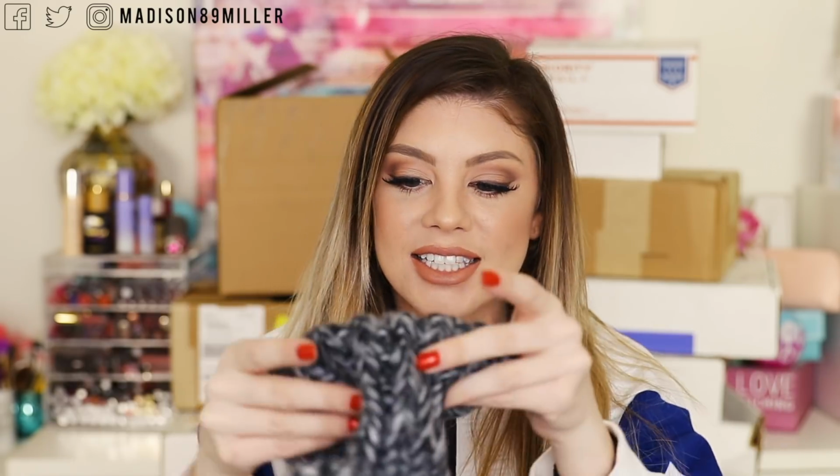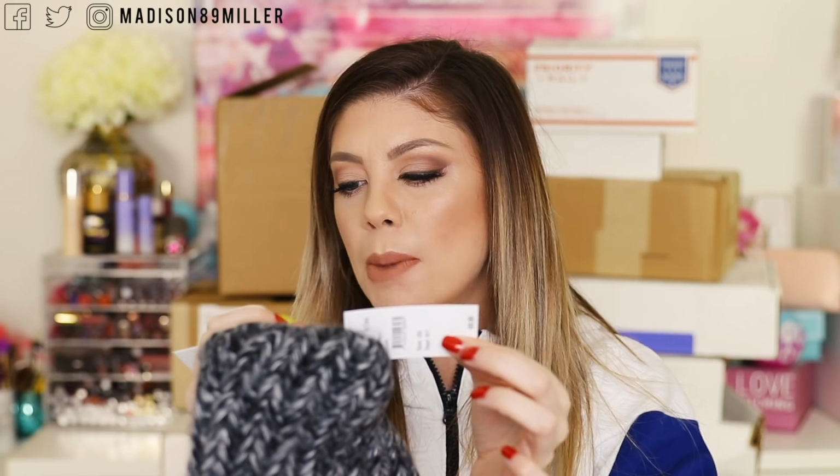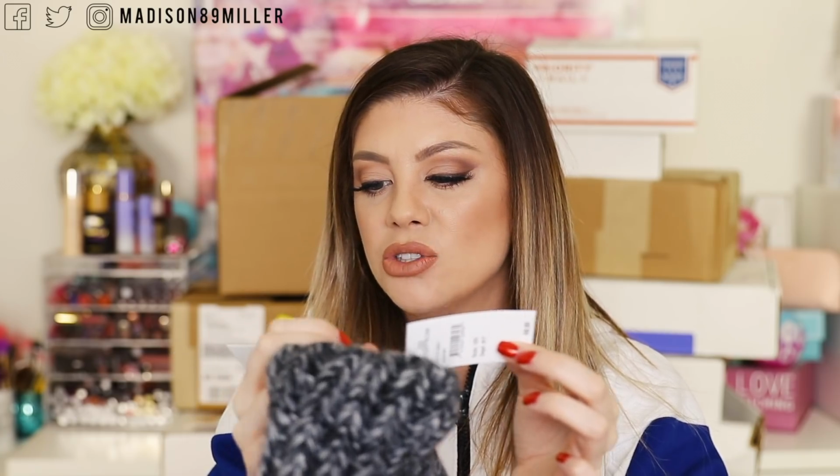And then this is the second beanie right here. And this one actually has a tag on it. This is by the brand Eugenia Kim. Oh my God, this one's actually really small. And I have a small head, but it says one size. Oh, it fits. But if you had a bigger head than me, this is not gonna fit you. And I have a really small head.